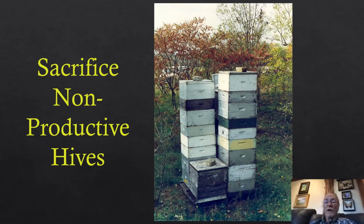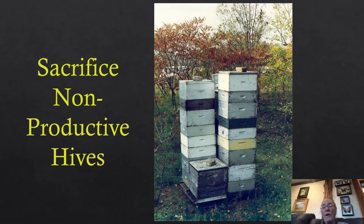So I would get rid of the queen, sacrifice all the bees and brood in that non-productive hive to make nucleus colonies. That worked quite well. Of course, I lost a hive. If I had another source for brood and I could requeen that colony, perhaps I could have a better colony maybe for next year, but whatever. I'm losing a colony.